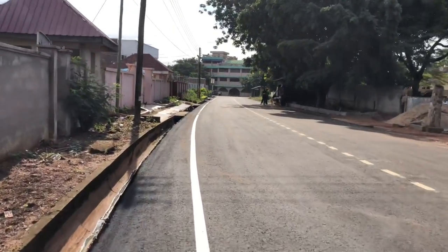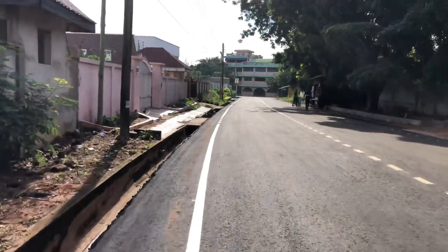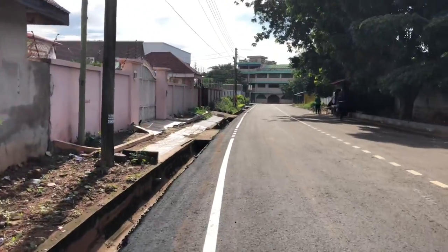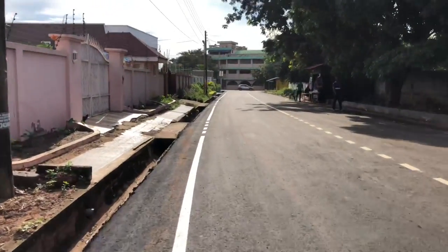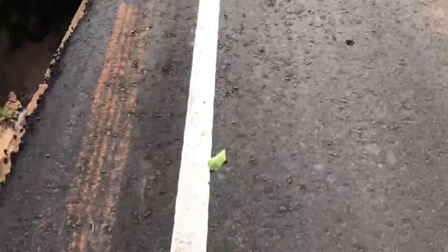So you can see that the markings is beautifying the area. Yeah, the only thing is the gutters that they haven't covered. But yeah, I'm sure that as time goes on, they will do that one as well. And in case the area people also can do it, that would be best also.